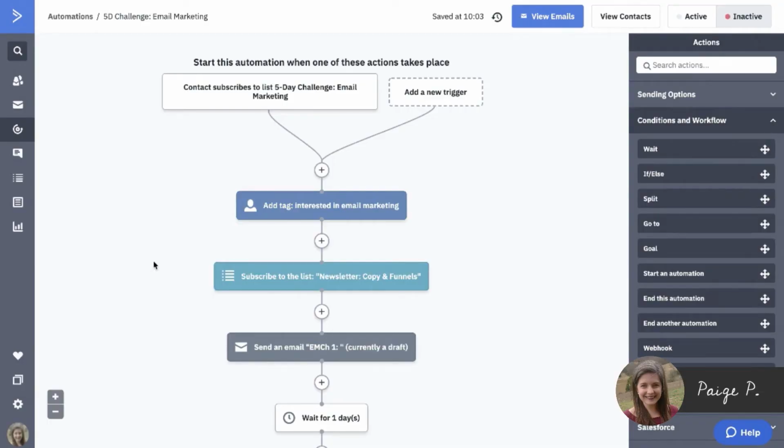All right, let's look at a real life example. So I'm currently planning a 5-day challenge, potentially on the topic of email marketing. So we're still in the planning phases, but I do have the automation skeleton set up already, because this helps me think through the challenge in the big picture. So I'm going to talk you through what the challenge looks like and the core automation elements that you'll need to make a challenge like this work.